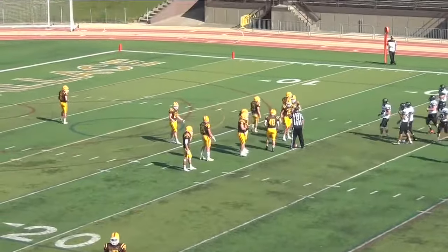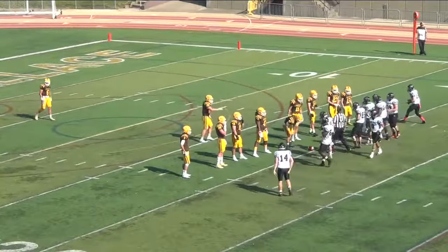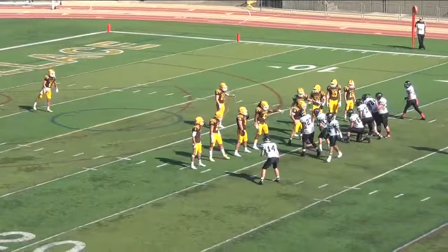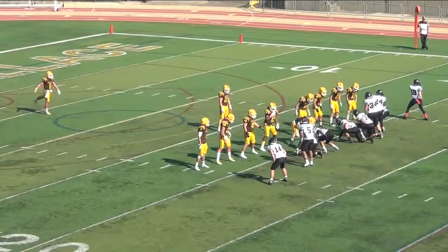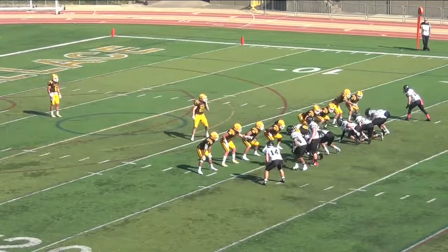Yeah, they did a good job to answer their own three and out with one from the Yellow Jackets. That defense is tough for Muskingum. This is not an easy game for the Yellow Jackets. I know they have a 10-point lead, but they've had to work pretty darn hard for those 10 points, and they're going to have to work even harder if they want to try and build that lead.